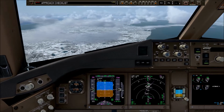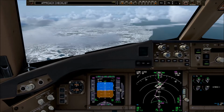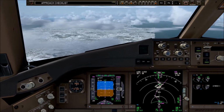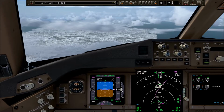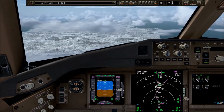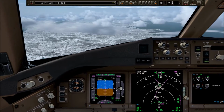Alright, so we're coming up on 1,000 feet to level off. Calverton now. Alright, so looks like we're getting ready to cross Calverton at 5 nautical miles. Looks like we should make this crossing restriction. That's good.